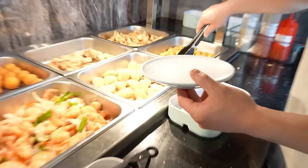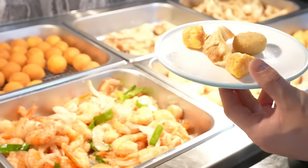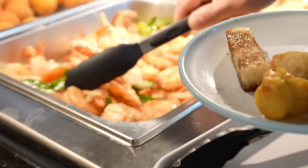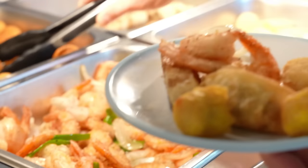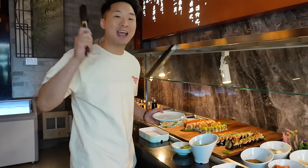Before you get any Korean barbecue or any hot pot, you can head over to the hot bar. They've got shumai, you know, pot stickers. I don't even know what this is. This is a fried brown mochi from Sichuan. Of course, we gotta pick up some fried salt and pepper shrimp and some fried balls right here, and it's all fresh. Like we said, Korean barbecue, hot pot, and sushi.